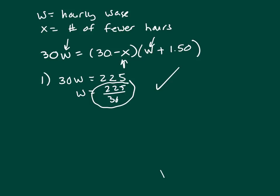What does clue 2 say? Clue 2 says an increase of $1.50 would represent an increase of 20% of her current gross hourly wage. So 20% of her current wage, that would be 0.2 times W, would be $1.50. Once again, I could solve this equation for W. I would plug it in there, and I'd plug it in there. The only variable left is X. I could solve that equation, and I'd know the answer. So both work independently, so my answer is D.